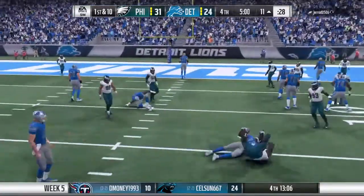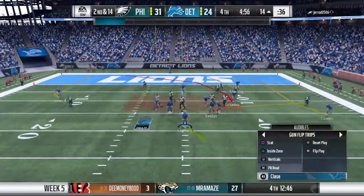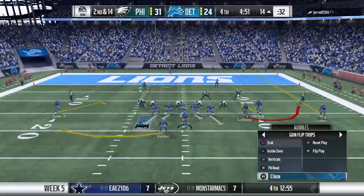They'll run it now out of the gun. And they'll go backwards here, losing yardage to the 14. It's a loss of 4 there, bringing up 2nd down.